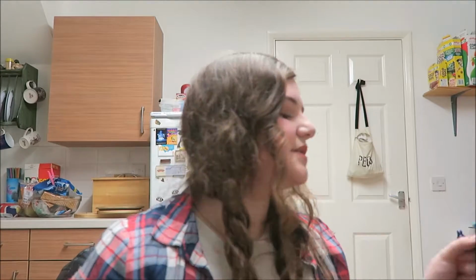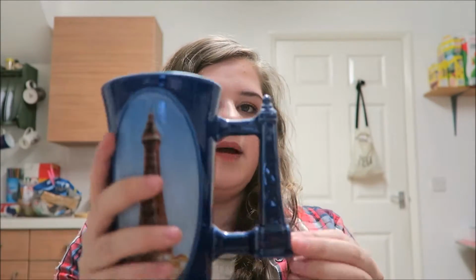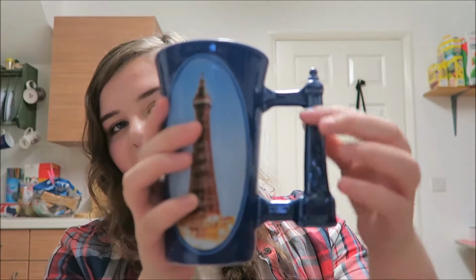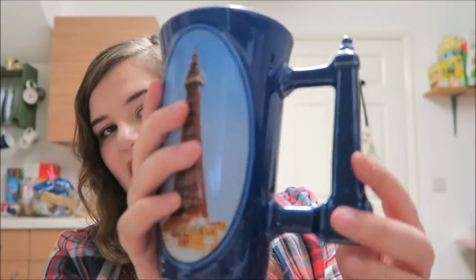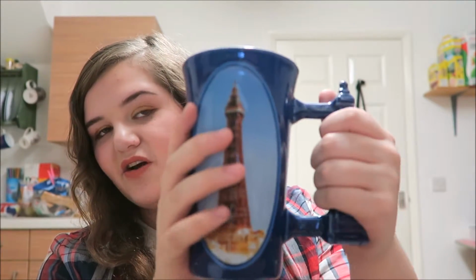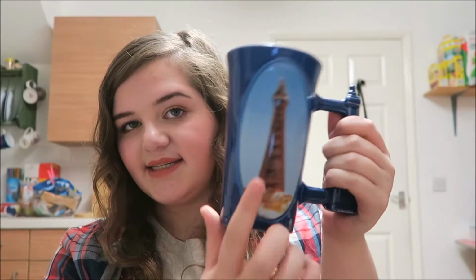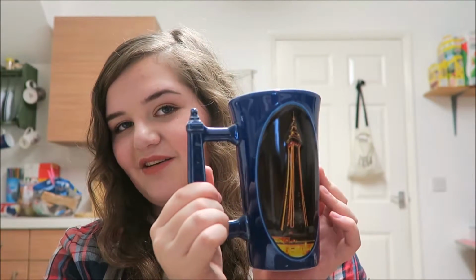And then I have this one, which again, one of my favourite mugs of all time. I really love the attention to detail here. So the handle is actually the Blackpool Tower, which I think is so cool. And then you have the Blackpool Tower in the daytime, and then if you turn it around you have it in night time, which I really like.